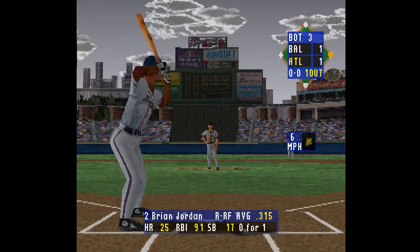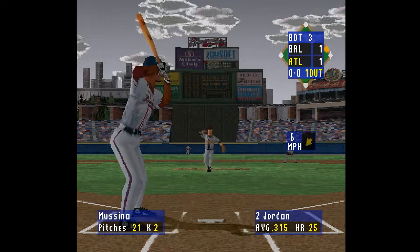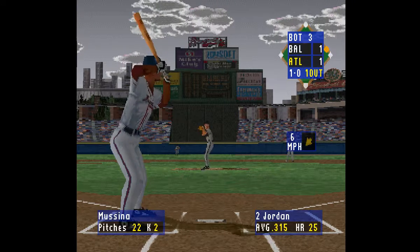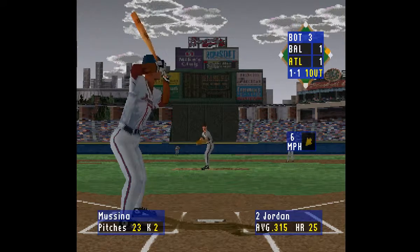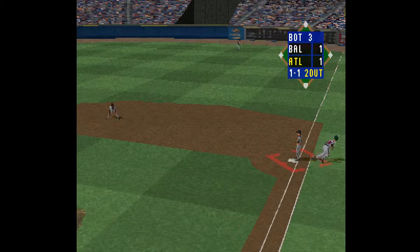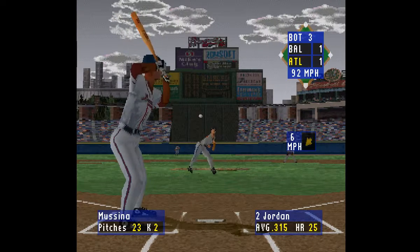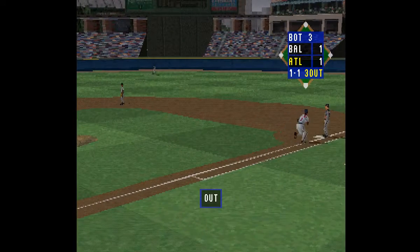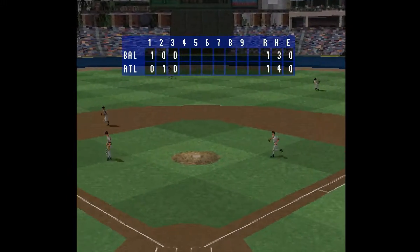Now up to bat, Brian Jordan. Ball! That's in the dirt. Strike! Caught the black on that one. Pickoff throw to first. There's a ground ball to the left side. Out. He's out at first. Bottom of the third. The score is tied at one.